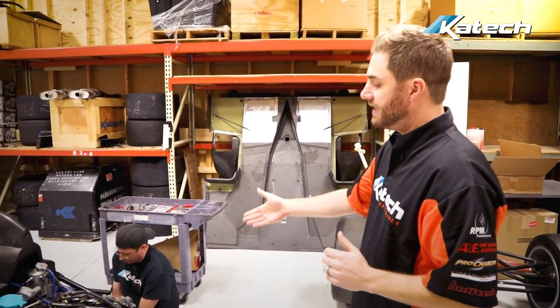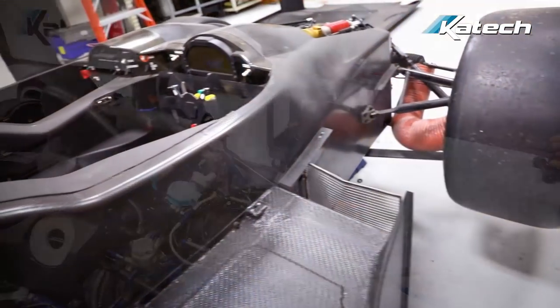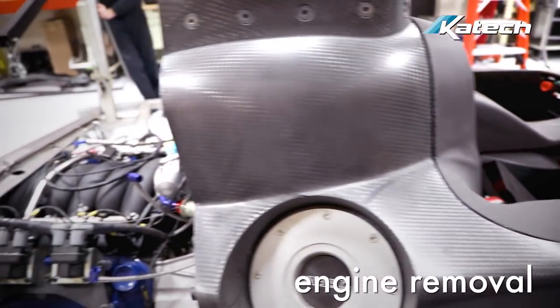So right now we see the original PC spec LS3 that the car came with. We're removing that now.